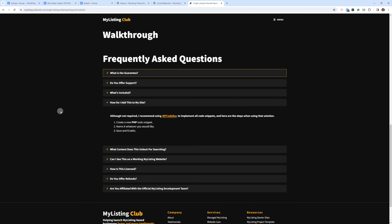How do I add this to my site? Although not required, I recommend using WP Codebox to implement all code snippets on your website. And here are the steps when using that solution. And if you're a club member, you get a generous discount for WP Codebox. That's how I implement all my code snippets. It's how it's implemented on the starter sites and so on. Really, really simple. If you're using WP Codebox, go into WP Codebox, create a new PHP code snippet, drop in the download that you get when you purchase the add-on. Just paste that right into WP Codebox into your snippet. Call it whatever you want to call it, and save it, enable it, and you're good to go.